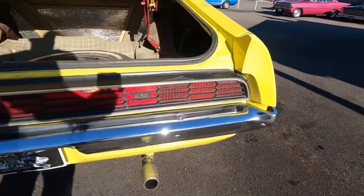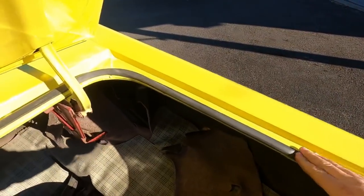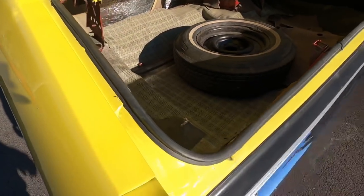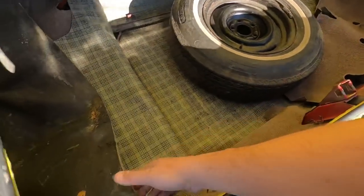Coming around on the back. The seal back here looks great. Fixed seal, jams clean. All the way around, solid. The trunk on this one, got the spare tire.